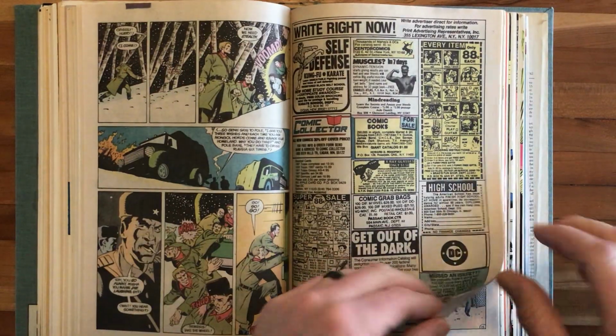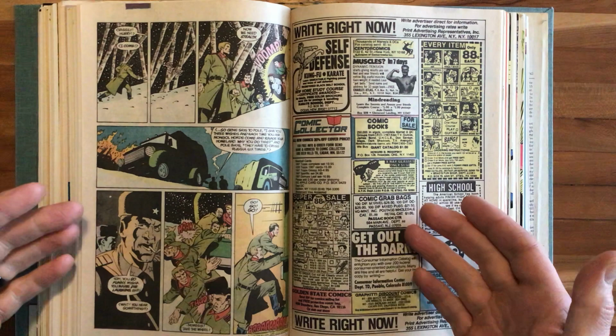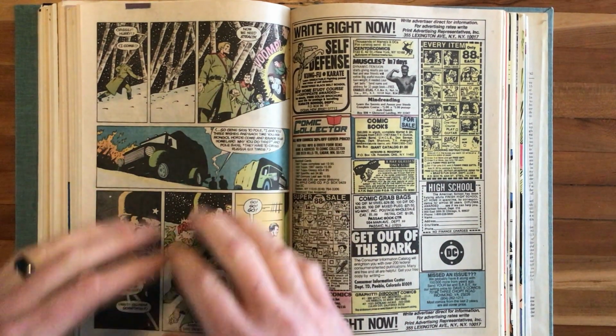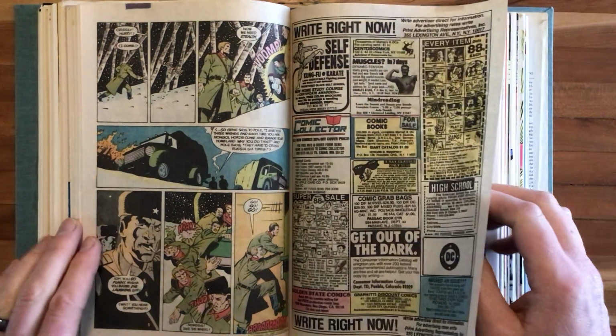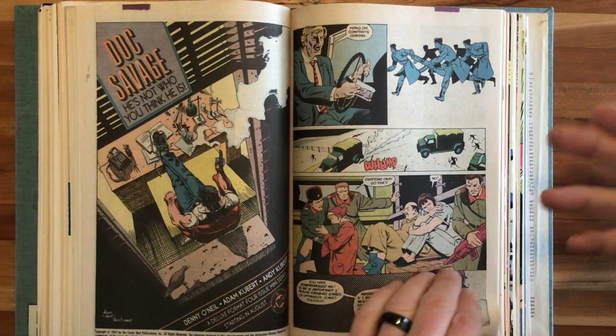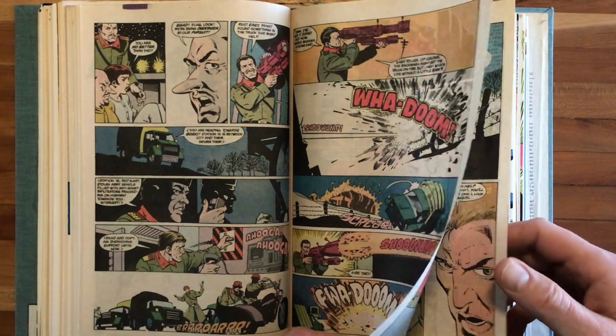Again, look at this. Just the color, and Carl Gafford does the colors for pretty much the entire series, and the shading and the coloring just match perfectly. And we have just amazing work here for this, again, this weird milieu of supervillainy and covert operations.